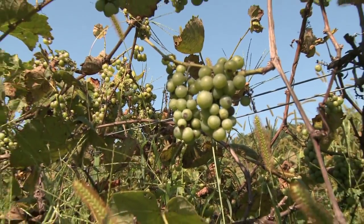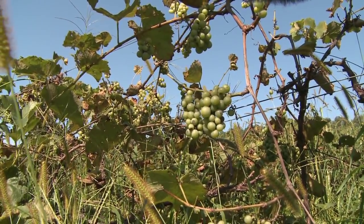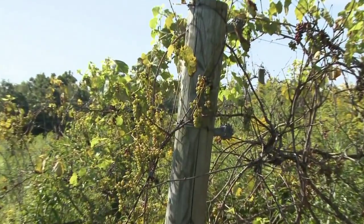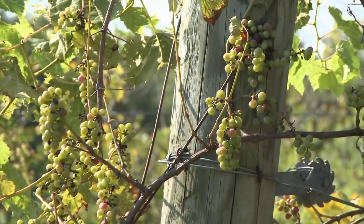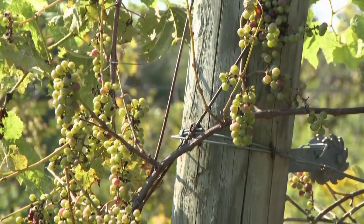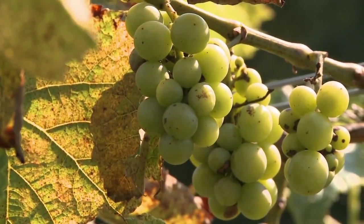A lot of the trees were probably 4, 5, 6 inches in caliper, and just removing them and removing some of the stone walls and opening it up and making it usable fields and vineyard is what we've been doing. So here, this variety is a white variety.